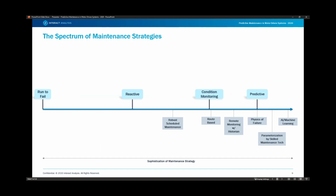This is the spectrum of maintenance strategy. If you were to put it on a line of sophistication, on the very far left, obviously, is run to fail. I think it's pretty self-explanatory why it's on the far left. As it moves into a little bit more sophisticated strategy, you have reactive maintenance or preventative maintenance.